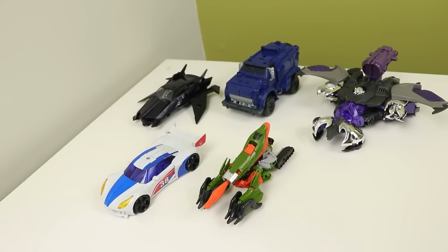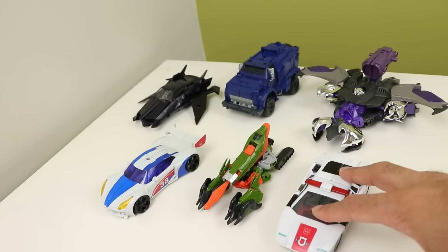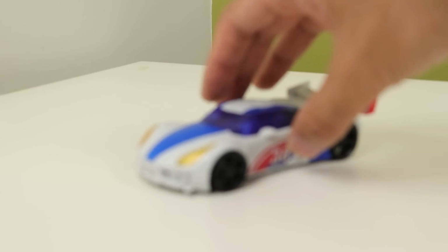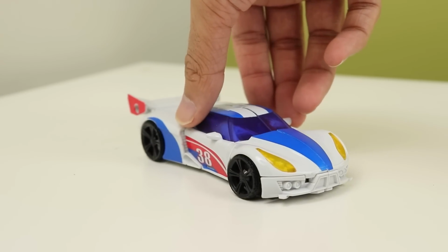All the vehicle modes are sick. Megatron still turns into an ugly lump of nothing, but oh well, these things are really cool. Bludgeon looks wacky and interesting. It's a little tiny tank. It's pretty much Shockwave but orange. Smokescreen's car is really nice and sleek. I just wish they released a version in his Season 3 colors because those are my favorite.